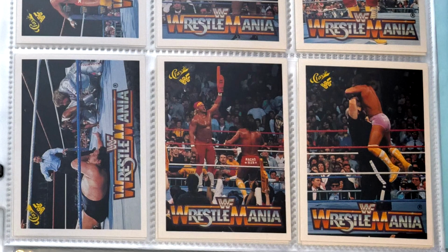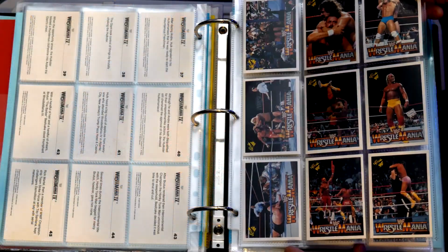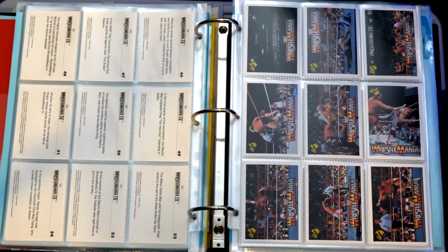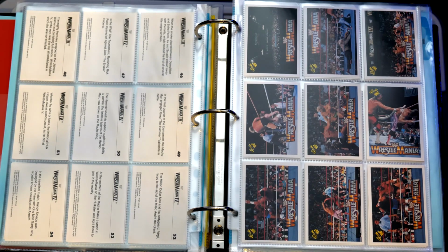And it looks like we have the One Man Gang beating the crap out of Macho Man. And that all happened at WrestleMania 4. WrestleMania 4 was quite busy. There's a lot of stuff going on there. And we have the Ultimate Warrior. Looks like he's beating the crap out of Hercules Hernandez.